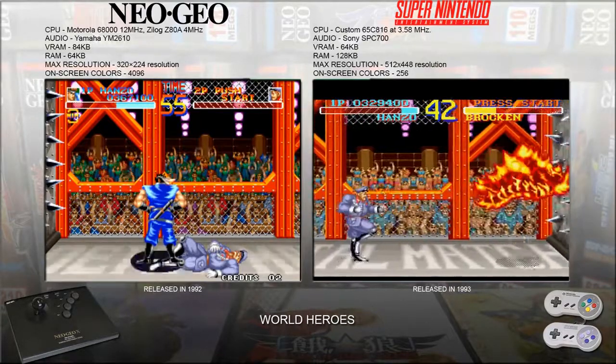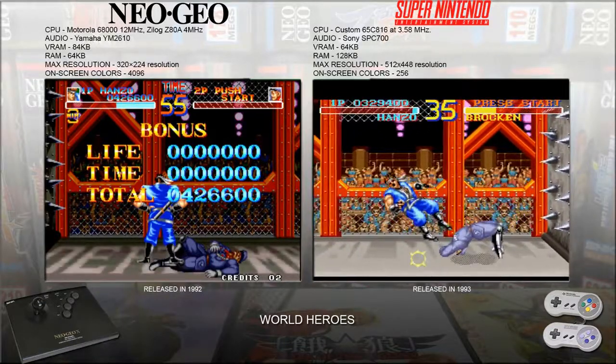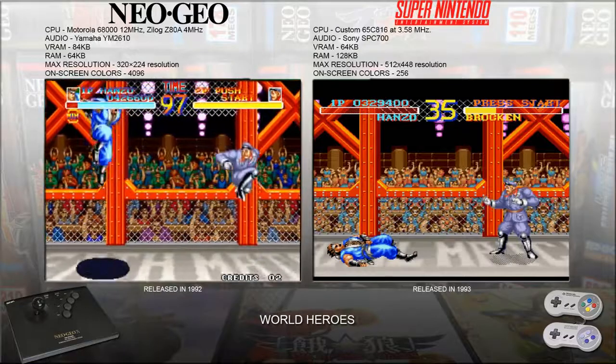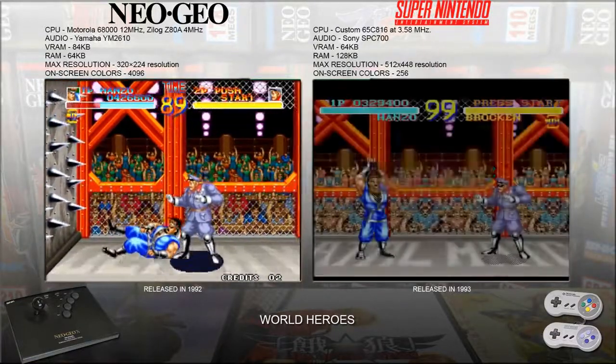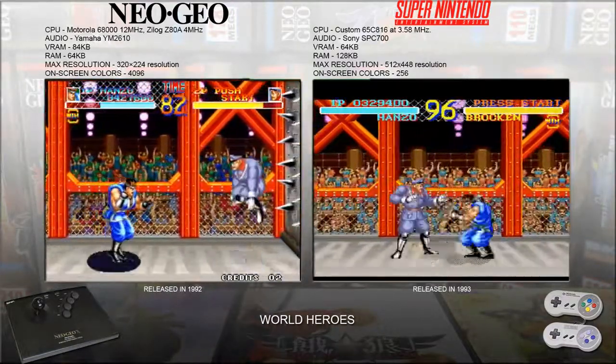So the Super Nintendo does have its limitations. Nonetheless, it does play perfectly fine. It's actually a great game on the Super Nintendo. Great alternative to Street Fighter 2. But you can clearly see the difference between both the Neo Geo and the Super Nintendo version.